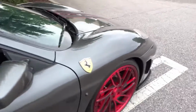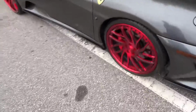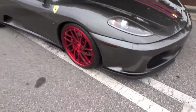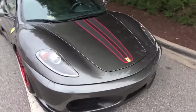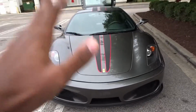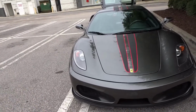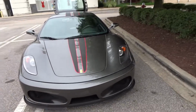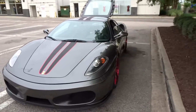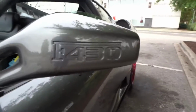Ooh-wee. Oh, I think it has this little trickle charger in there, which is, huh. I believe this is a 430, you guys. Like I said before, don't quote me on that. I'm not that smart when it comes to Ferraris. But I believe this is a 430. Ooh-wee. Well, there you guys go. There's your answer.